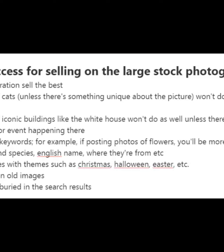Earlier, I mentioned that you should try to avoid large stock photography websites such as Shutterstock. However, if you're new and you want to gain some experience, or for whatever reason, if you feel that large stock photography websites are for you, here are some keys to success. Obviously, these big sites have thousands of photos, and photos that have less saturation will sell the best. For example, pictures of cats, unless there's something unique about the picture, won't do as well as pictures of animals in the wild. Another example is pictures of iconic buildings such as the White House. These types of pictures won't do as well because there's already a lot of pictures of the White House out there. Now, however, if there's something unique such as an event or a protest happening around there, and you capture that on photo, then that picture will do a lot better.